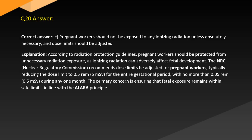The NRC, Nuclear Regulatory Commission, recommends dose limits be adjusted for pregnant women, typically reducing the dose limit to 0.5 rem, 5 mSv, for the entire gestational period, with no more than 0.05 rem, 0.5 mSv, during any one month. The primary concern is ensuring that fetal exposure remains within safe limits in line with the ALARA principle.